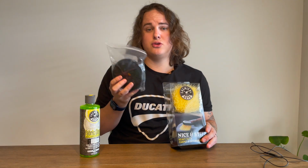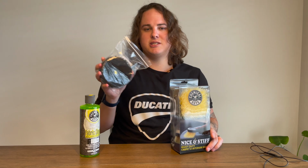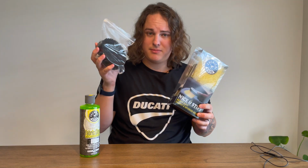It actually attaches to the polisher. This was $15.99, and I'm hoping it just takes away some of the elbow grease aspect of having to do everything, but it could be a little too aggressive. That's why I got the brush and this.